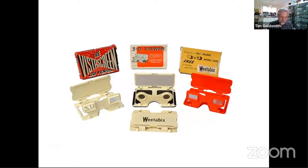Now, Stanley admits there was nothing original about the Vistascreen concept. It is basically, as we said, a cheap alternative to Viewmaster. And to keep the cost down, all the photographs were going to be in black and white. And it was hoped that these 3D sets would eventually replace the local concertina sets of postcards that you could buy from newsagents and gift shops around the country.